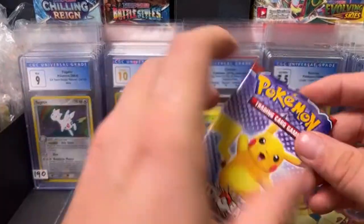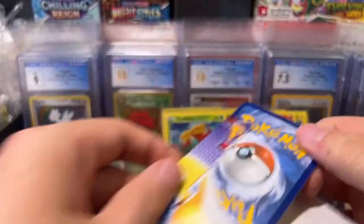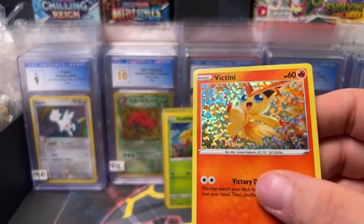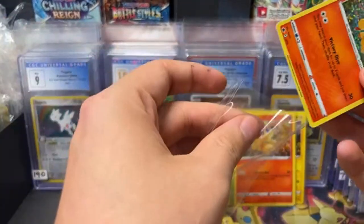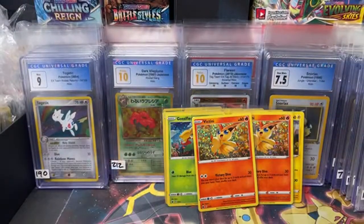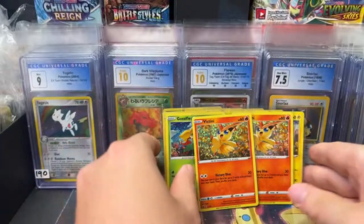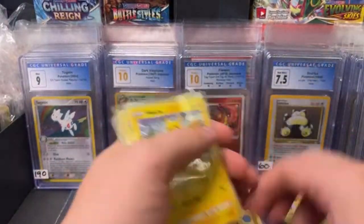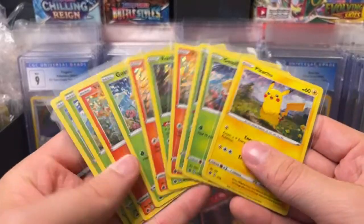Shining Raichu for Slab-AWAY. Here's a Victini. Ooh, he had a little bend on him. That's too bad. That's for Miguel Reyes. Thanks, Miguel. Wow, all those packs, and I think I only saw one Pikachu. Was that right? Whoa, Pikachu's definitely the pull you want, guys. All right. Whew.